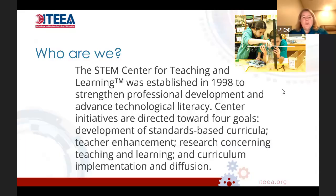So I'm going to begin with who are we? The STEM Center for Teaching and Learning was established in 1998 to strengthen professional development and advance technological literacy. Center initiatives are directed towards 4 goals: develop standards-based curricula, teacher enhancement, research concerning teaching and learning, and curriculum implementation and diffusion.